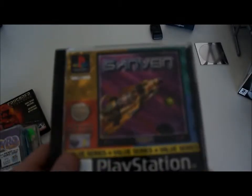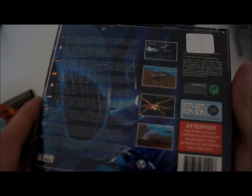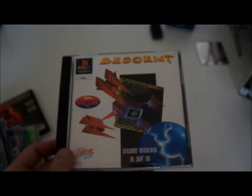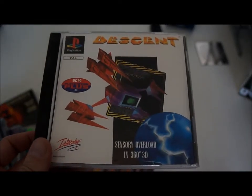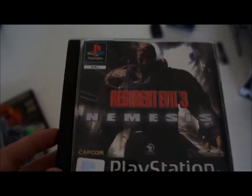Spyro, another San Vane, so one of those will be for sale. Nova Storm, a really cool flying game, and this one will be for sale because I already have one of these. You don't see these often. Descent. It's a better copy than the one I have, so this one will go into my collection. Forsaken and Resident Evil 3 Nemesis.